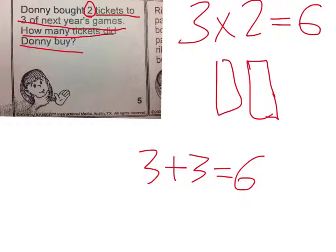Donnie brought 2 sticks to 3 of next year's games. How many sticks did Donnie buy? 3 times 2 equals 6. 3 plus 3 equals 6.